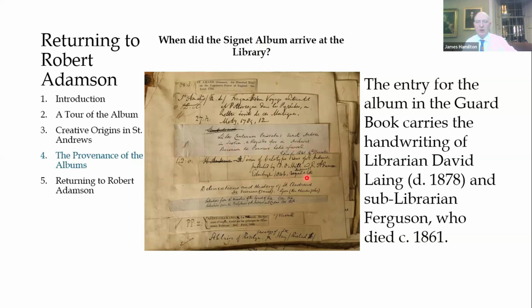And I will just take my cursor around the entry for the St Andrews album, which is here, and I hope you can see that. The handwriting here is librarian David Laing's. So we know, because he died in 1878, this was done before then; we already know it's before 1870. The far neater handwriting of the number here, the shelf mark, is that, I believe, of sub-librarian Ferguson. Ferguson died in unfortunate circumstances in 1861, and I suggest this is our second cut-off point before which the album could appear.